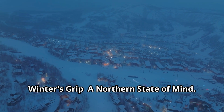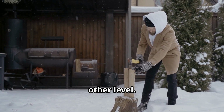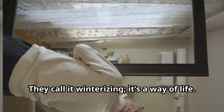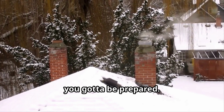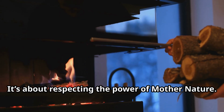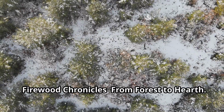Winter's grip, a northern state of mind. Folks up north take hard work to a whole other level. They call it winterizing. It's a way of life. When the snow falls and the mercury dips, you gotta be prepared. It's about respecting the power of Mother Nature. Up north, winter is a state of mind.